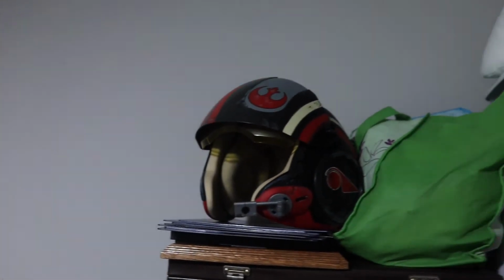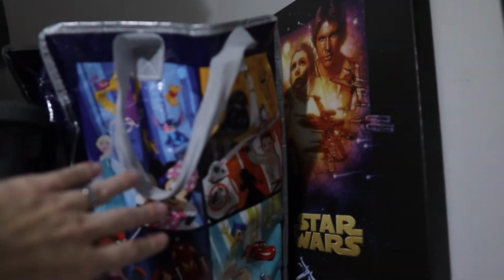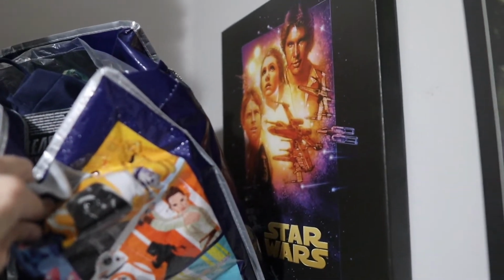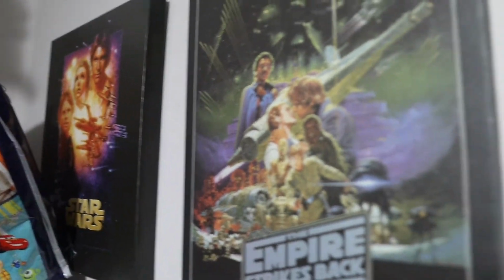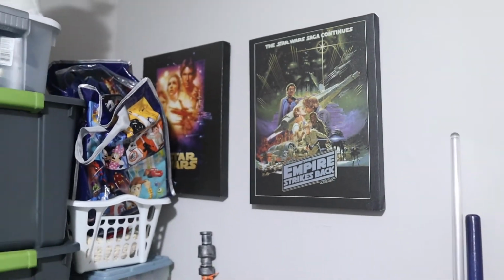Now we're in the spare room. A lot of blank space here. This might answer our question as far as where to hang more things. Pay no attention to the junk pile here. We have a canvas New Hope poster over there, next to a canvas Empire Strikes Back poster here. I don't know when we're gonna organize this room.